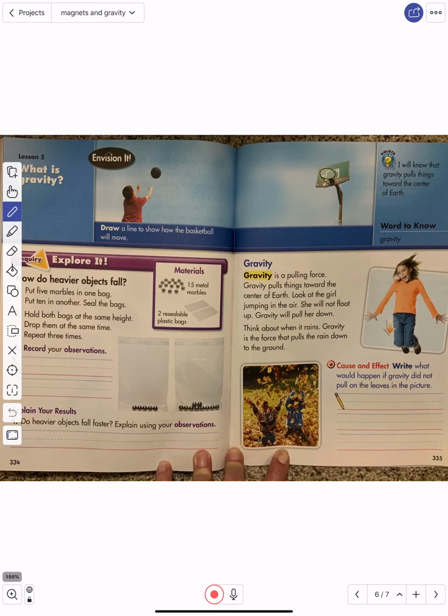Look at the girl jumping in the air. She will not float up. Gravity will pull her down. Think about when it rains. Gravity is the force that pulls the rain down to the ground.